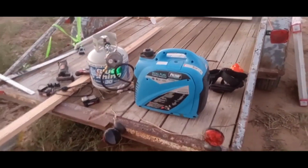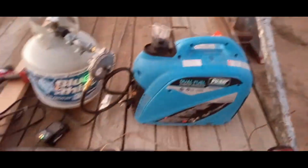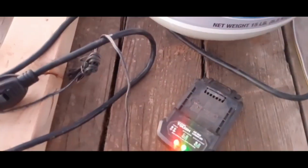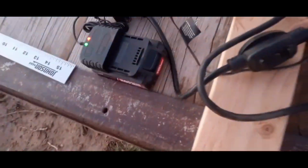Alright, so I've got the little generator running. It's running off of propane. Charging up the power tools. Golden.